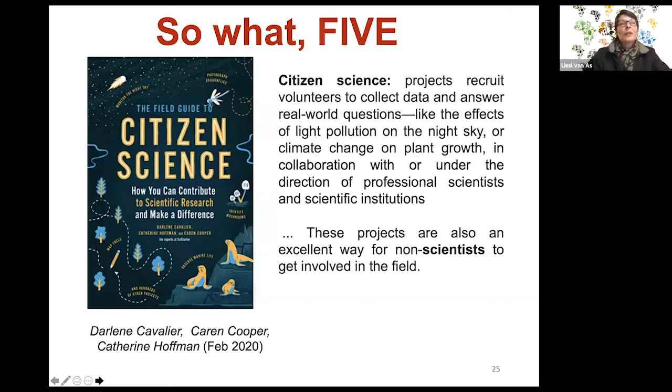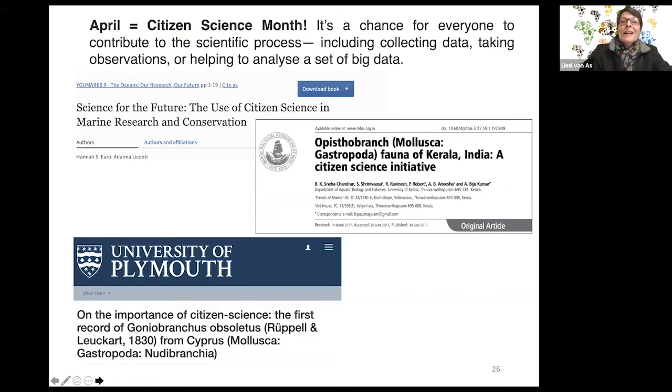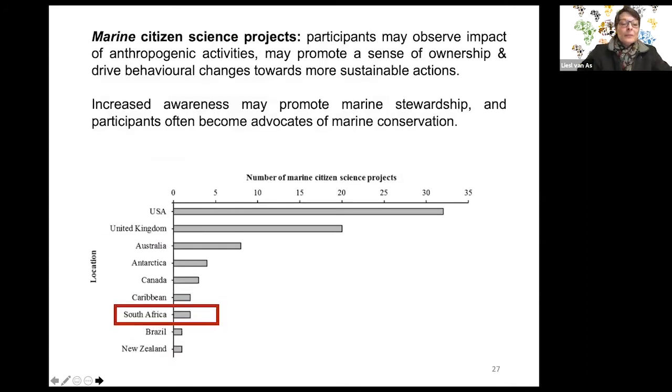Now, when I was looking for additional information on citizen science, I came across the fact that April was actually Citizen Science Month. When I fiddled a bit more on Google to see what kind of marine projects are being done, I found that quite a number of projects are running concerning the mollusca, but they focus on the nudibranchs, not necessarily on the snails. If we also look at marine citizen science projects in South Africa, we really have only a few projects running compared to what is running in America and in the UK as well.